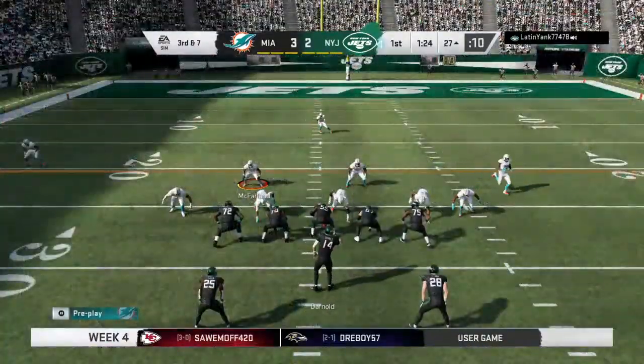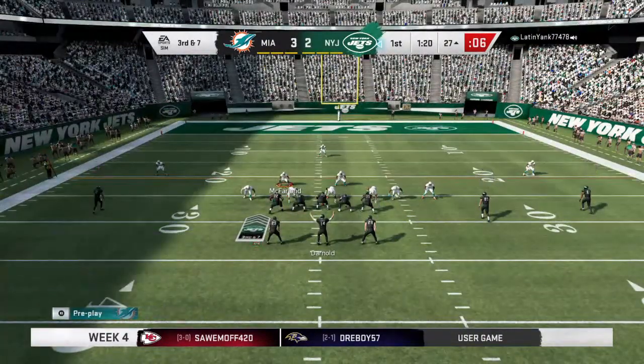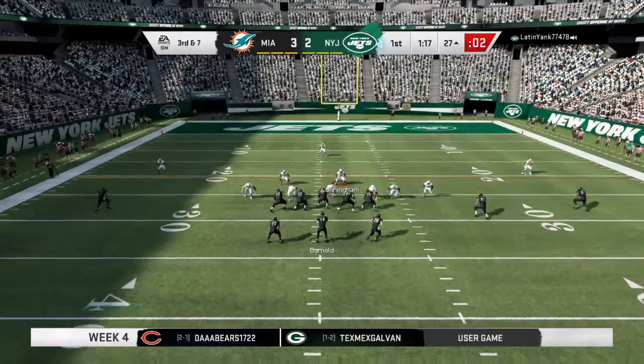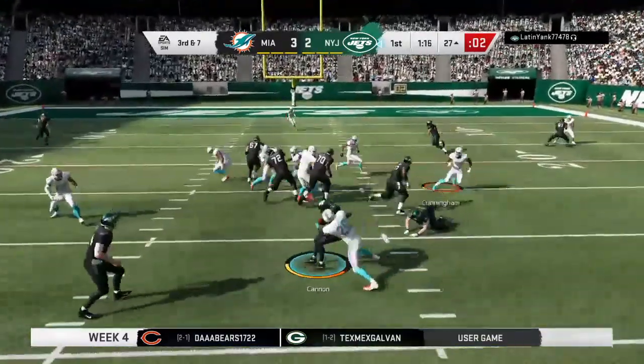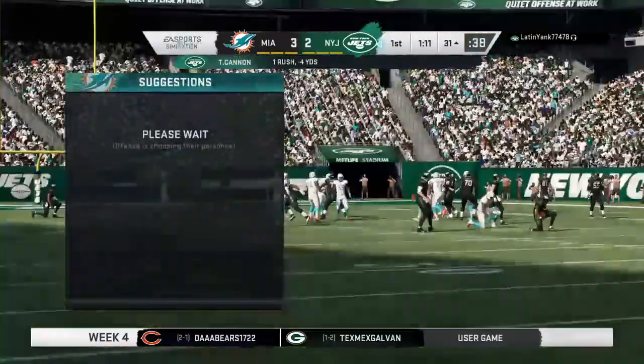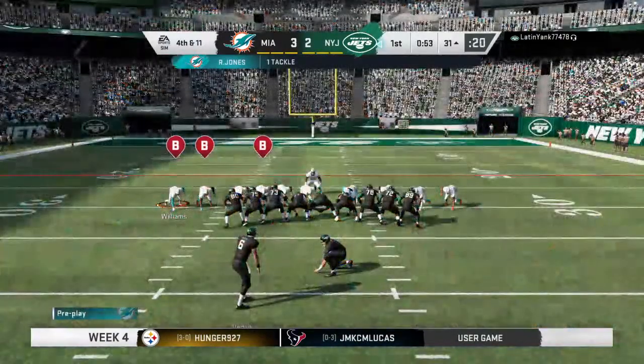In need of a conversion on 3rd down. They had the big play to start the drive. Switch. A first carry for Trenton Cannon. And he will lose yardage here to the 31-yard line. A rough go there on 3rd down, a loss of 4.